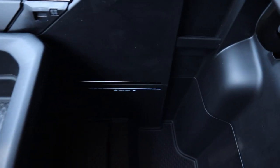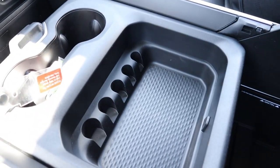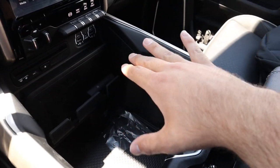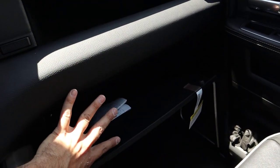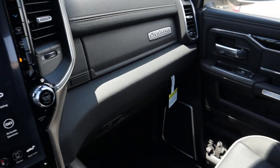And then under this bottom tray, you can see that you get even more storage. There is that little max fill area, so that would hit into it. And then as always with the consoles, you do get the little measuring table right there, but plenty of storage space in this area. And while we're on storage space, let's come over to the glove box. You can see it's a dual glove box, both lined with felt, and pretty typical nowadays in the truck segment, but good amount of storage space in that area.